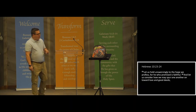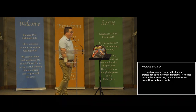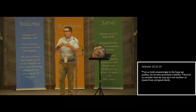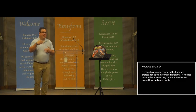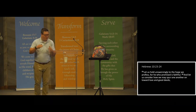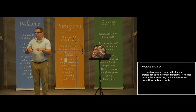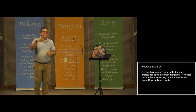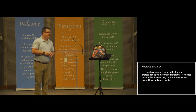And so when the writer of Hebrews says, hold on to the hope that you have, for Christ, the glue that you started this journey on, He's faithful. It may be rough right now, but Christ will not abandon you. Christ will not leave you. And let us consider how we may spur one another on toward love and good deeds.